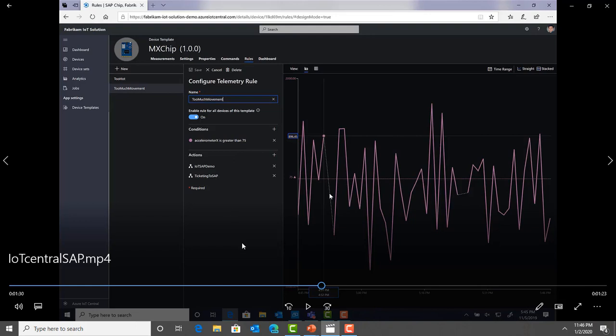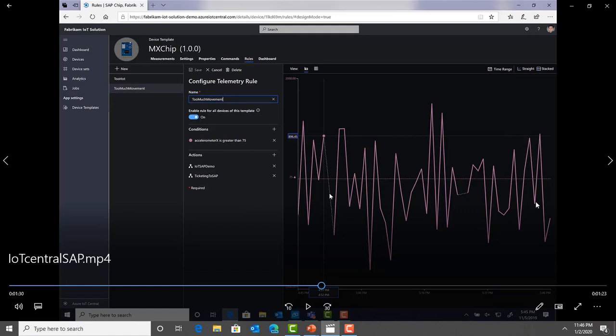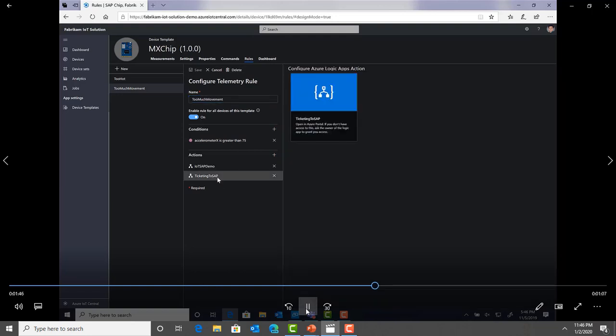So which means if I'm moving the MX chip where it creates enough motion to be greater than 75, which is this, it's going to execute that rule. Okay, the accelerometer X greater than 75. Then we check the rule. And the rule is a logic app action.